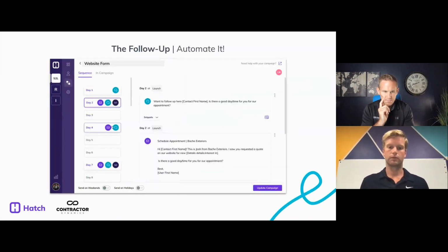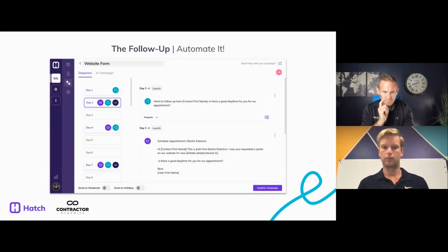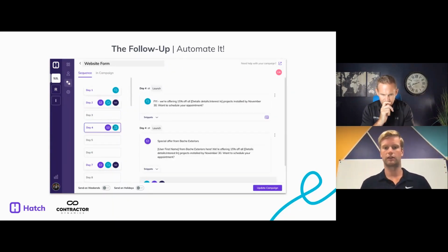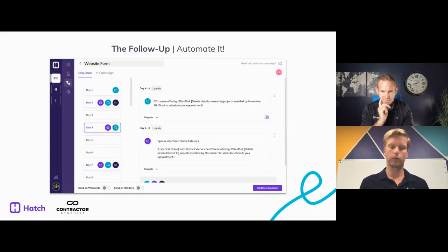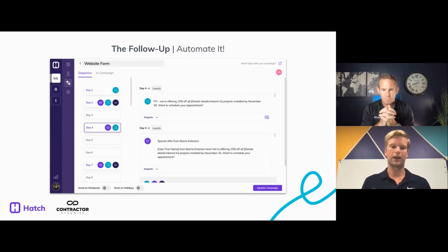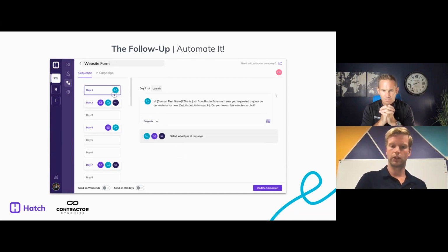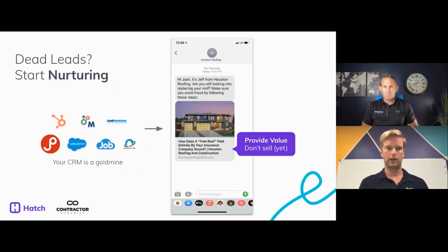Here at Hatch, we've got a tool to automate this. You can build what we call a campaign, where day 1, we can customize the text. Day 2, send a text, email, and voicemail. All customizable to your business. We've got templates for roofers in here as well, and they're just click and go, and it's really effective. We put it all on autopilot. All you've got to do is jump in when the lead responds. So, again, if at all possible, automate it.